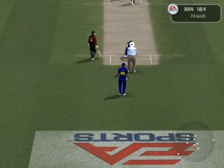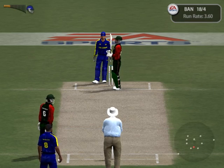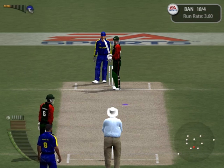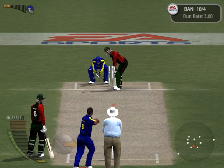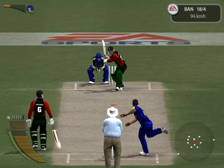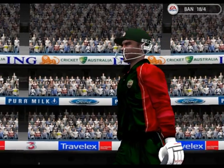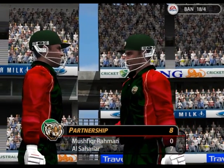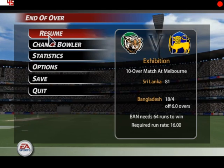Hit straight to a fielder. Mushfiqur Rahman facing. That's well bowled by Muralitharan. 4 overs are left in the innings. The required run rate is over 15 an over.